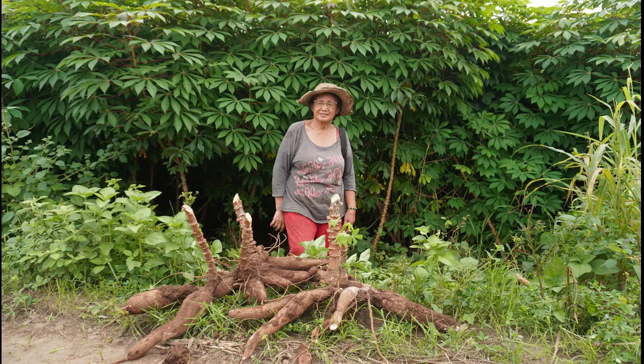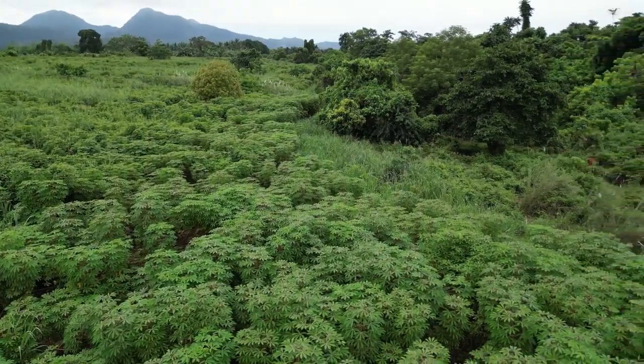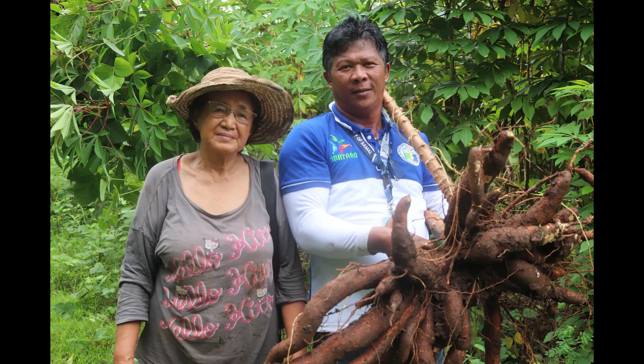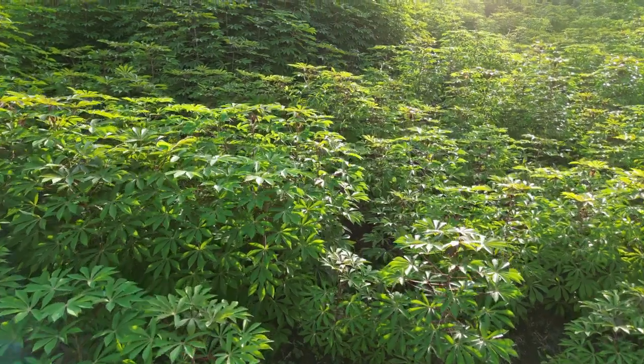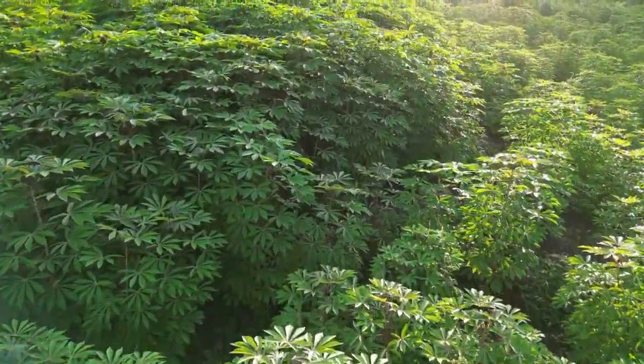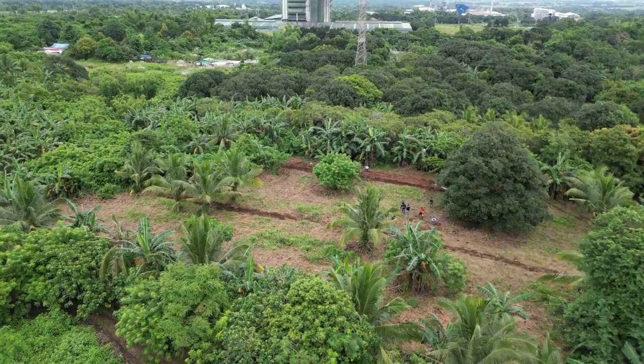Second, boosting local agriculture. The establishment of a cassava plantation as part of the CPF's operations can stimulate local agriculture. This not only creates jobs but also encourages more farmers to engage in cassava cultivation. Third, market for local farmers. The cassava plantation can offer a reliable market for local farmers. Farmers can sell their cassava produce, ensuring they have a consistent and accessible buyer.